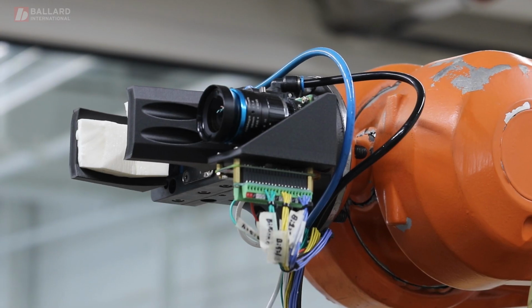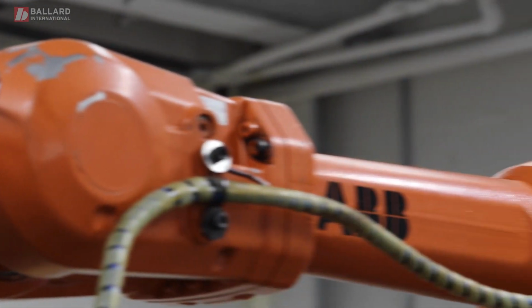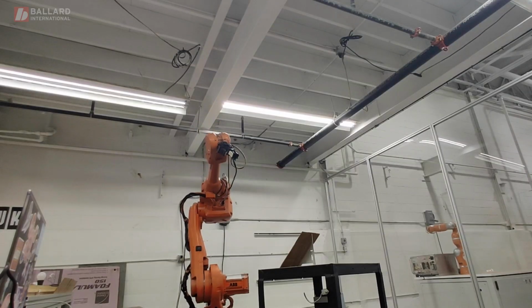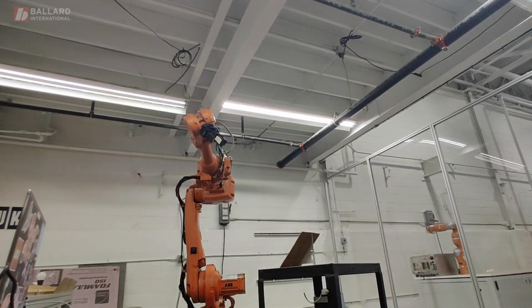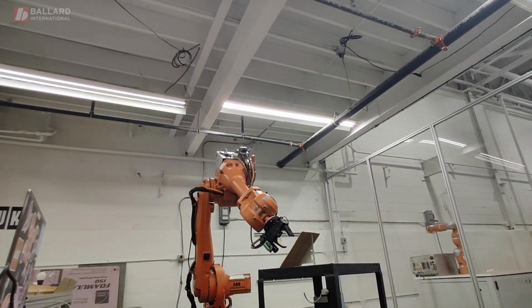So, the results of this research. Well, I would consider it a huge success. The basic goal was simply to prove that you could use a very simple camera and very simple technology to locate a position in 3D space with position and rotation and communicate that to a robot, which absolutely was proven to be a viable concept. There are a few complications, which with more time, I would hope to be able to develop further.